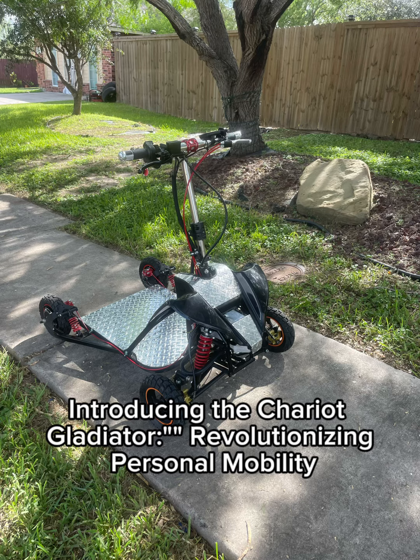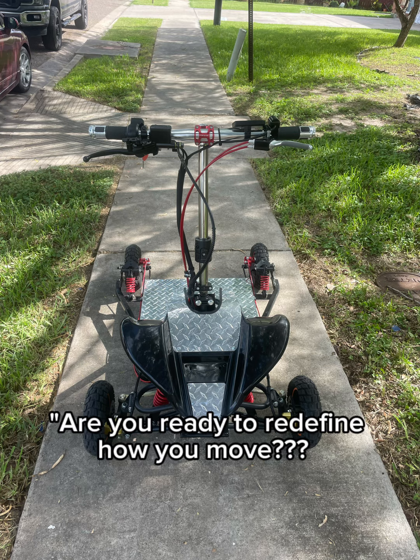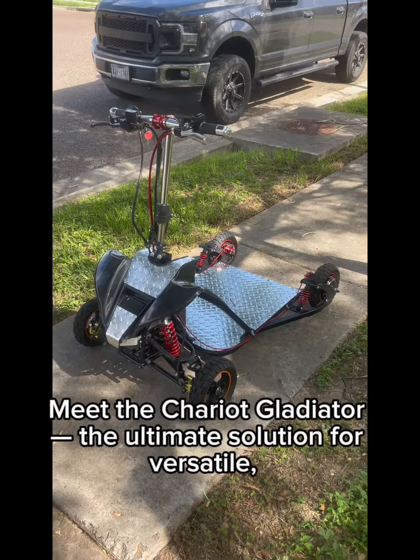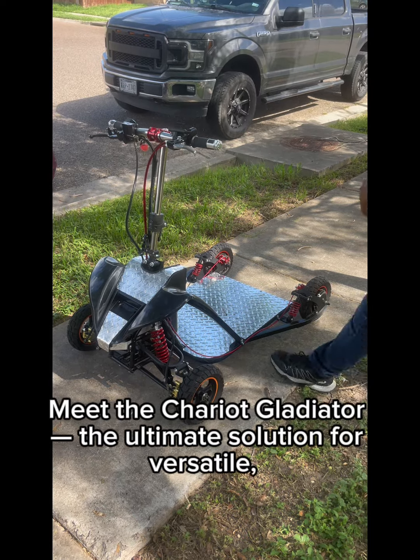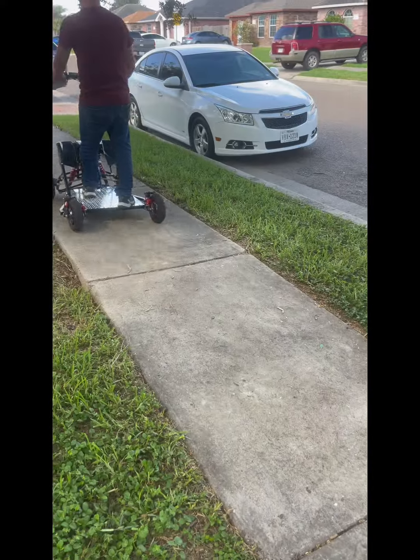Introducing the Chariot Gladiator, revolutionizing personal mobility. Are you ready to redefine how you move? Meet the Chariot Gladiator, the ultimate solution for versatile, efficient, and eco-friendly transportation.